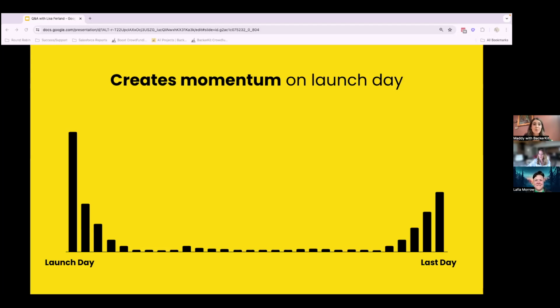So we've talked a little bit about the importance of creating that email list, and one of the biggest things is to create momentum on day one. This graph shows what we look at for a typical crowdfunding campaign, and this would be your funding level. Most of the funding is going to come in right at the beginning when you launch, from people on that email list who are ready to pledge right away. The earlier that you are fully funded, the more it creates a sense of excitement for everyone to keep the project going.